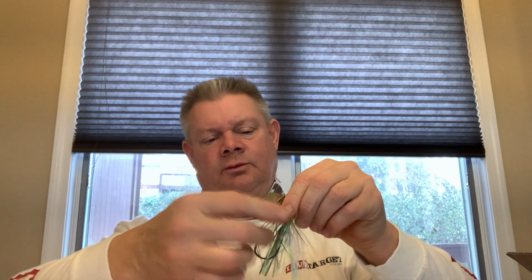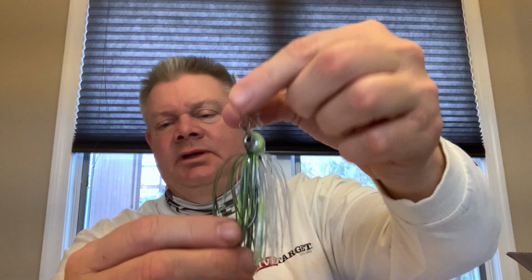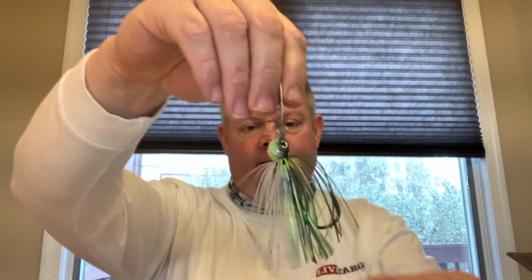That's a cool color. I don't know what color this is, but it's kind of got that sexy shad, bluegill, perchy look to it. I don't know if that has a specific name, but you know, your natural color. It may not have a name, but if you guys are looking for chatterbaits, like I said earlier, this is a very economical way to get nice chatterbaits. And that's 9K Elite right there.